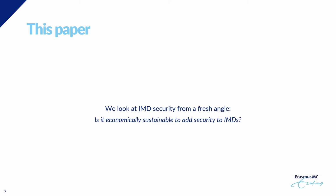This final hypothesized reason is the main drive behind the current paper, which looks at IMD security from a fresh angle: is it economically sustainable to add security to IMDs? Convincing the manufacturers that IMD security is economically viable and sustainable will liberate a lot of security solutions that are considered at the moment out of scope.